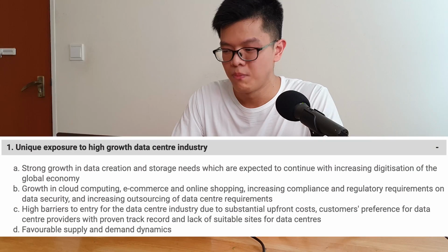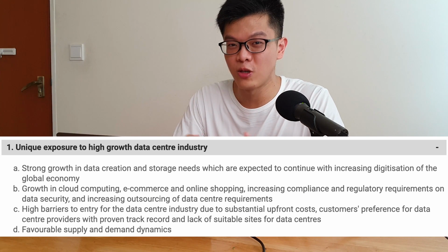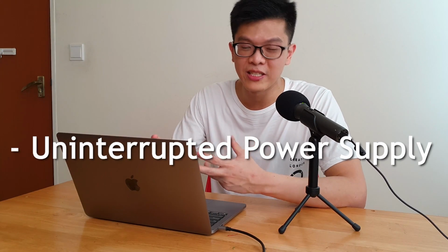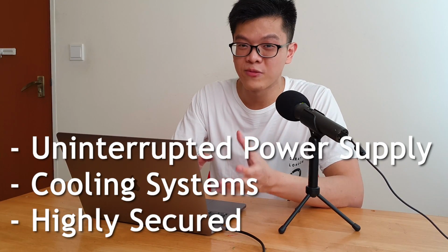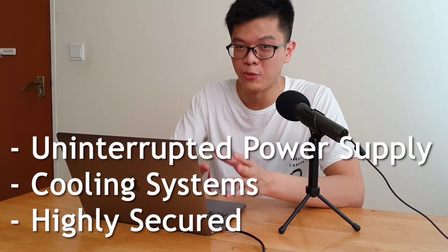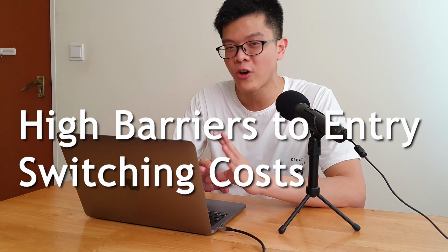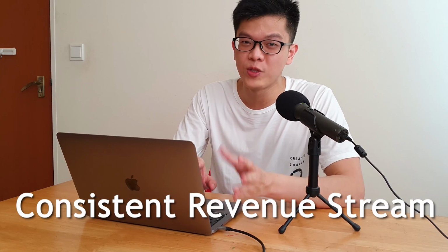Now, data centers are considered highly defensive in nature because the switching costs and the barriers to entry are high. It's not just the equipment itself, it's also the facilities costs involved for the setup. You will need to have uninterrupted power supplies, cooling systems to ensure that the equipment is well ventilated and cooled, and also secure enough so that it will not be prone to any kind of sabotage. This means that if companies are considering switching data center locations, it will be very costly to move because it involves setup costs. So very likely tenants will just stick with their current existing location for their data centers, and that provides a consistent revenue stream for Keppel DC REIT.